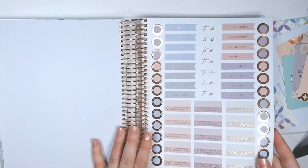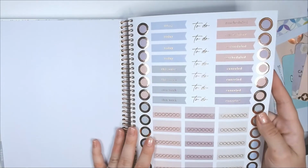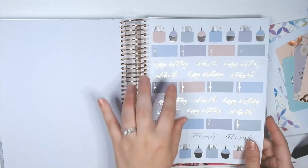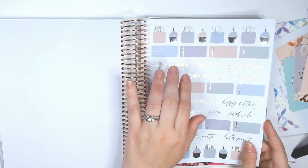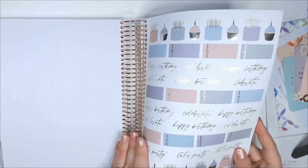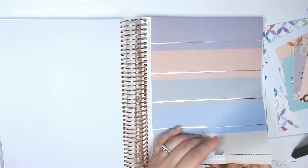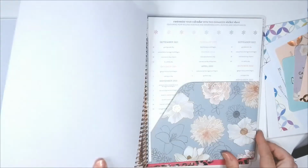These are a little bit more functional stickers: habit trackers, to do, canceled, this week, today, and oh, there's more. There's happy birthday, some birthday cakes and cupcakes, which are super adorable. I like that they include the cupcakes too, because we're really big cupcake people, and we tend to bake cupcakes more than cake. So love that they include both. On this page, it is silver. Then they've got some plain little quarter boxes that you can use in the 5 different color schemes.